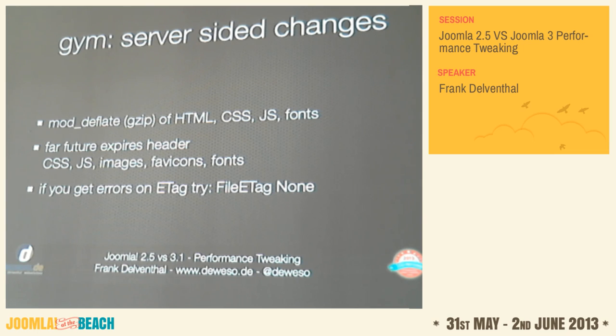What I found out, I had problems setting the ETag right. It did not really work for me very well, and if I manually tried to do something. So what worked for me, I just set a file ETag none, and it worked for me. So if you have problems configuring it, you may want to try this out.